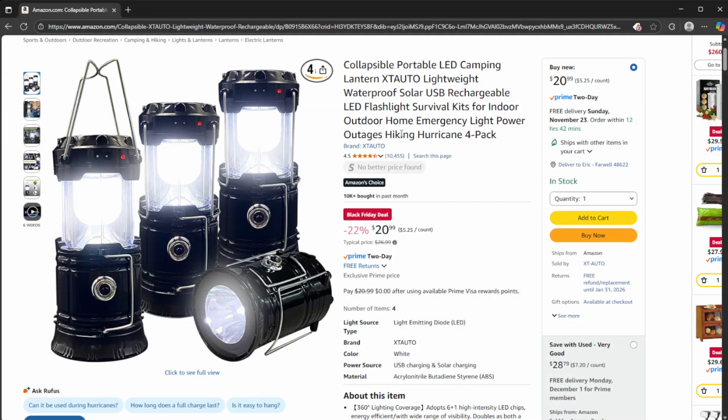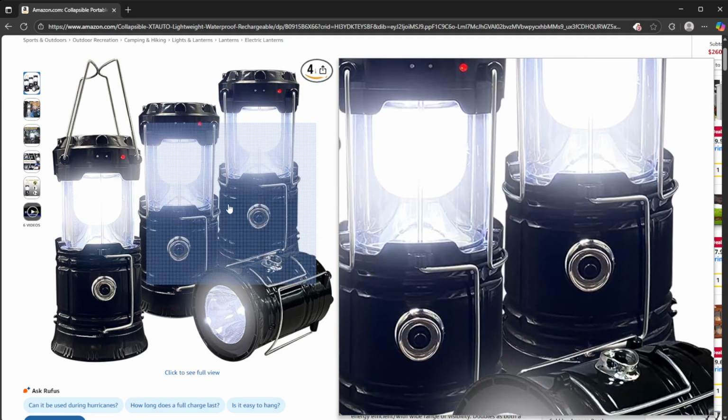And I mention these all the time. I certainly would pick this up. It's a 4-pack of collapsible LED camping lanterns. They are so bright. And $5 each, you can't go wrong.